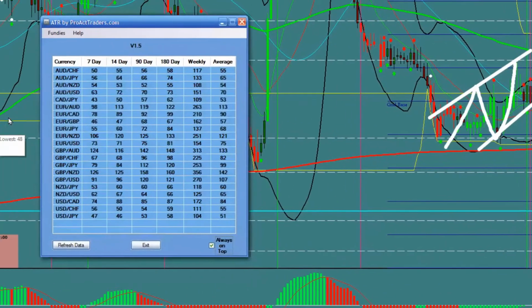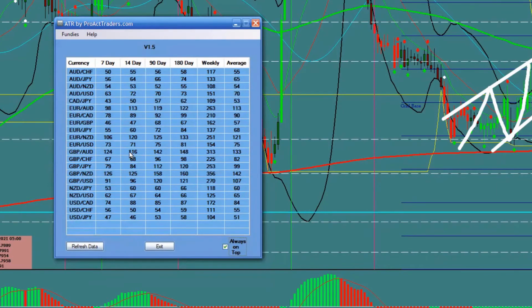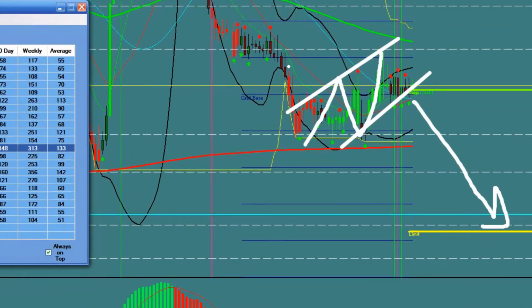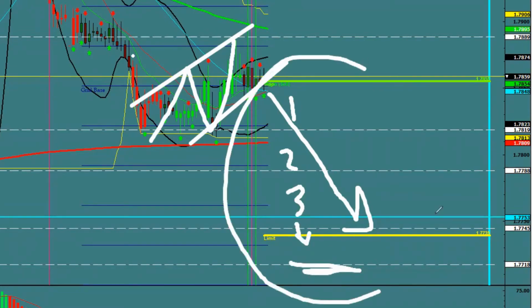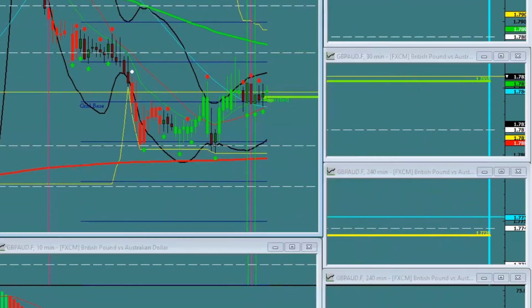So the ATR on the pound Aussie currently is 116 pips, and so that's the target tonight, 77.39. Pretty easy to see the trade. It's trade one, trade two, trade three, and hold for the target, and hold for the fib down here at 77.18. That's a big opportunity, probably about, if we get it all, it'll be about 130 pips, folks. So let's go take a look and see what the chart says.